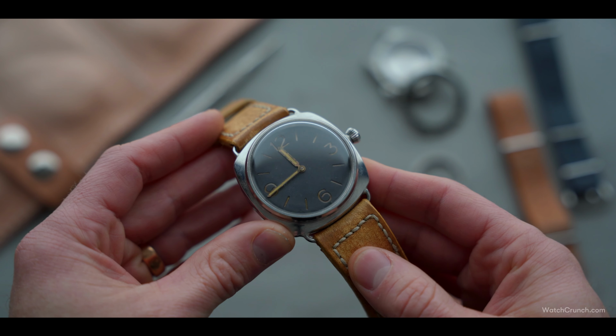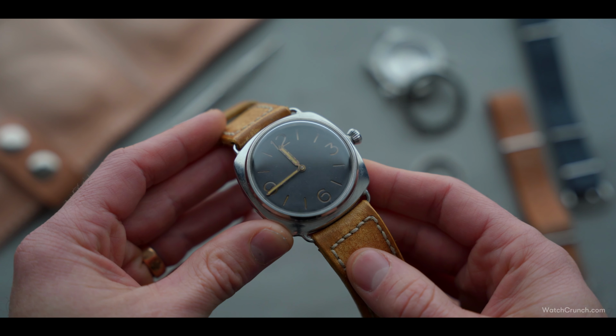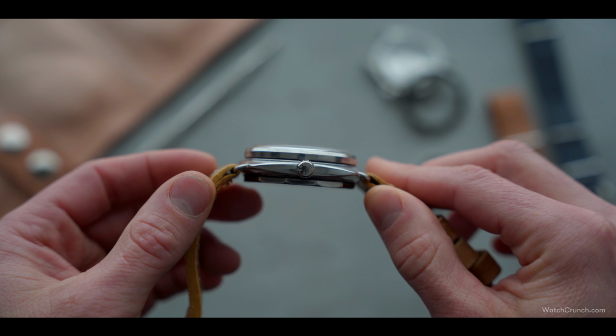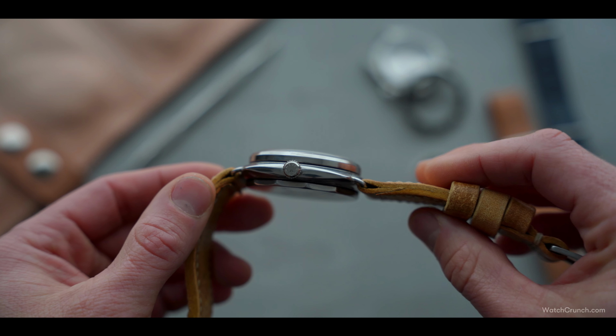The lugs are not soldered on at this point. The dial's not lumed, nothing is assembled. And so it's the kind of kit that I had to go through the process of finishing the case by hand, soldering on the lugs, luming the dial, luming the hands. It was almost the culmination of my journey into modifying and playing with watches.